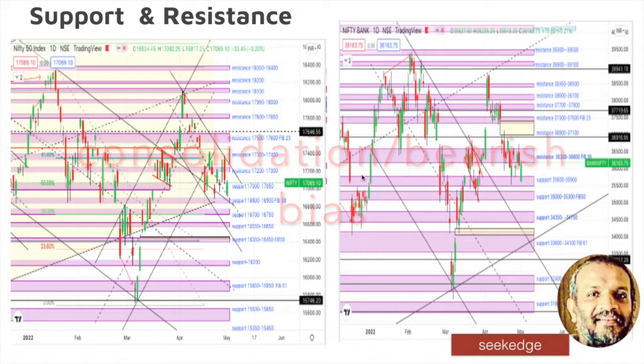Look at the support and resistance levels. 17,000 is going to be the crucial level, whether it will be able to hold it. If that's cleared, then 17,200, 17,300, then 17,350, 17,400 levels, then 17,500, 17,600 for the Fibonacci 23 retracement levels, and above that 17,800, 17,850. Those are the levels for the next day.